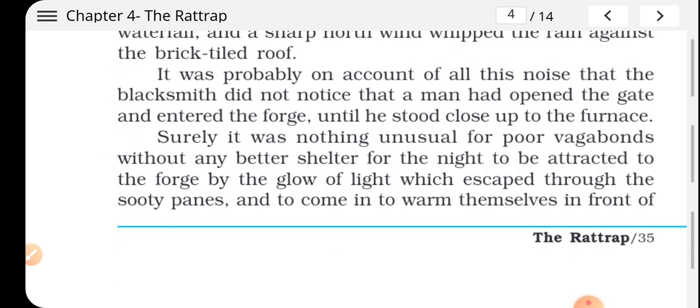Next, it was probably on account of all this noise that the blacksmith did not notice that a man had opened the gate and entered the forge until he stood close up to the furnace. So, two persons were working there, one blacksmith and the second his helper. Both of them were working, they didn't notice that a person had opened their gate and entered, until that rat trap seller came closer to the furnace, to that fireplace.